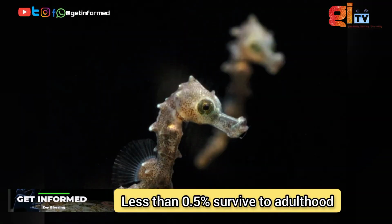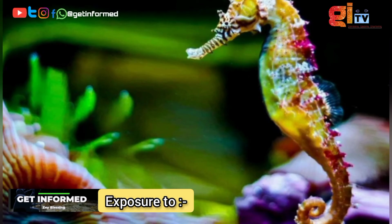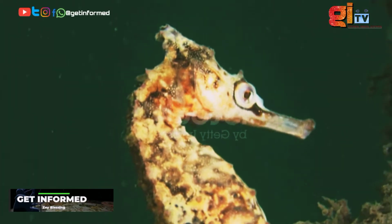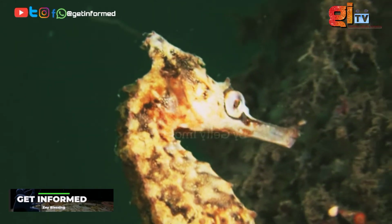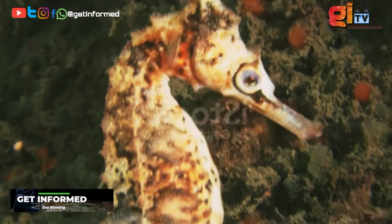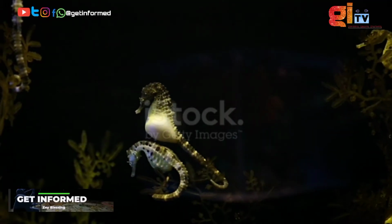Less than 0.5% of these infants survive to adulthood due to exposure to predators, ocean currents washing them to feeding grounds, and exposure to extreme temperatures given their delicate bodies. The seahorse abandons them immediately after birth, just like many fish. The seahorse undergoes protected gestation, unlike other fish that abandon their eggs.